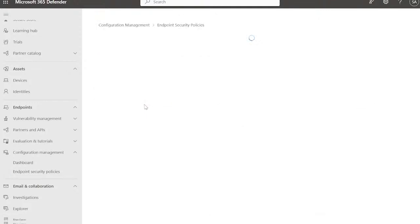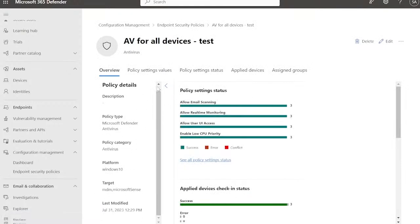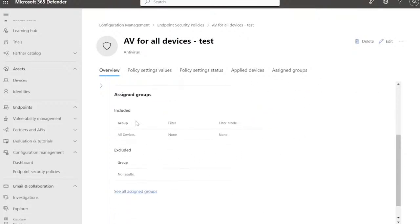But if I open the policy page, there are multiple tabs. And I can see for every device how many devices are effectively receiving every setting. Are there devices that are failing to receive this policy? This is going to appear in the check-in status. For example, this is a policy that 3 devices are receiving and all the settings are being enforced on those devices. And you can also see the groups.